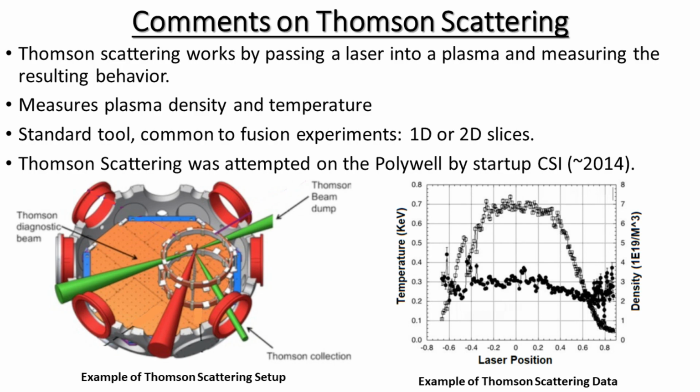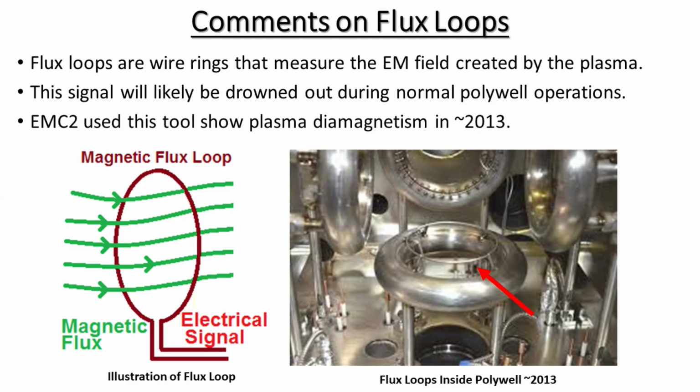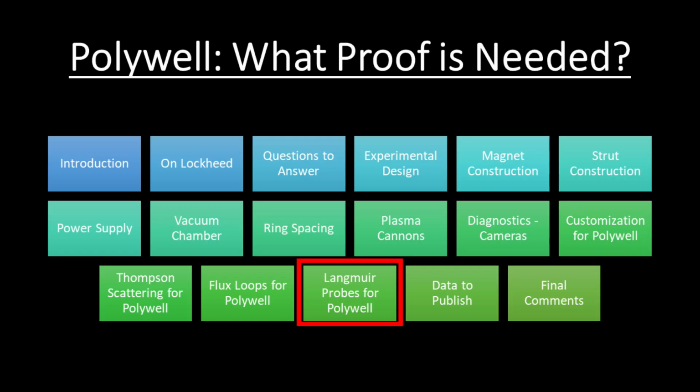Finally, there are flux loops, which is what EMC2 used before. They have fixed a metal loop of material on the inside of their ring to measure a diamagnetic effect. I don't know for sure, but I imagine it's only going to work once the magnetic fields of the rings are shut off. Don't quote me on that, but I think that would be an issue that you'd have to address. Finally, there are Langmuir probes.